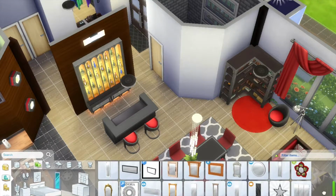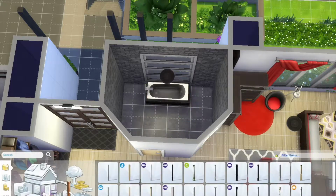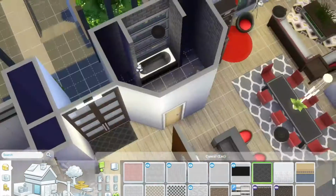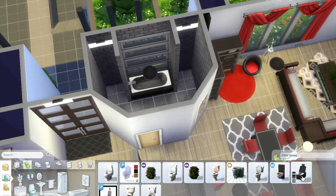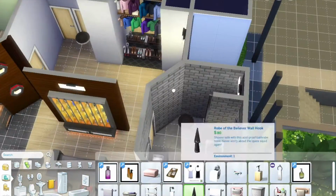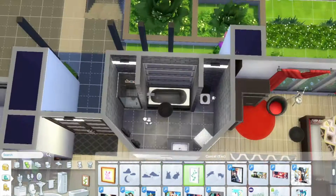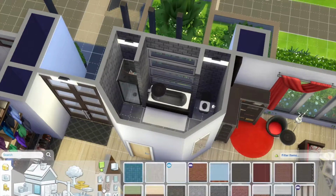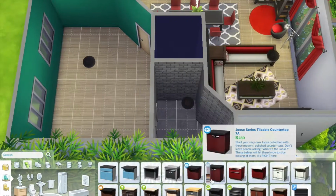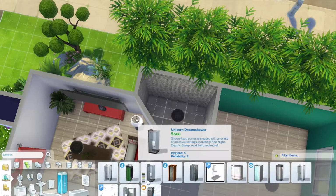And so I have the huge TV, so this is definitely a rather pricey home because I used a lot of pricey stuff. If you wanted to bring down the cost a bit, all you have to do is go in and use some cheaper materials and cheaper couches and TVs and stuff, or you can always just save up for it, or do what I do and use money cheats. Because if you don't use Motherlode, or you don't know about Motherlode, you are living a sad existence. I'm sorry.